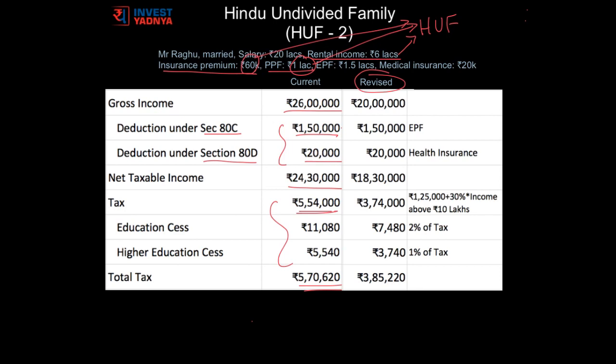So now as an individual, his total income would be only his salary, which is rupees 20 lakhs. And after the deductions, his taxable income would be rupees 18.3 lakhs, which means his revised tax outflow would be approximately rupees 3.85 lakhs. Now let's see the tax liability of the newly formed HUF.